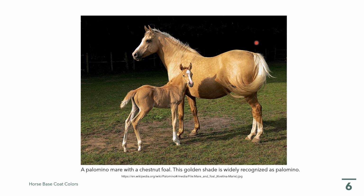Genetically, this color is created by a single allele of the cream dilution gene. And we also have here, of course, the red or the chestnut as the base coat. This color is not rare, but is considered to be highly desirable.